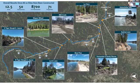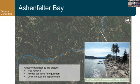Noted, and then Will and I are going to do a brief overview of each of the 10, and then we'll do a deep dive on Sunnyside Sandy Shores, which is the bottom right one, which we'll be hopefully implementing this fall. And so just moving from right to left upstream, we have Ashenfelter Bay.